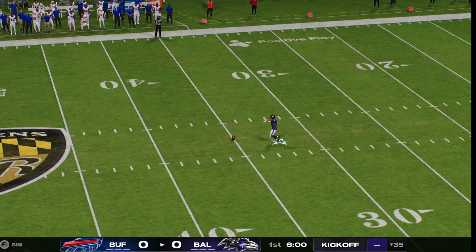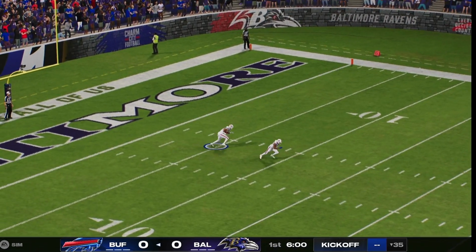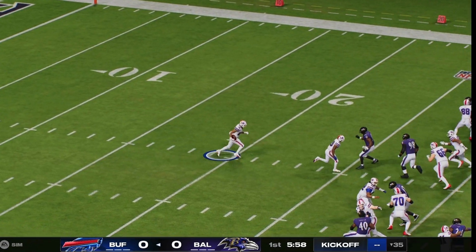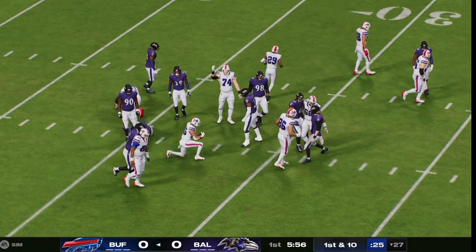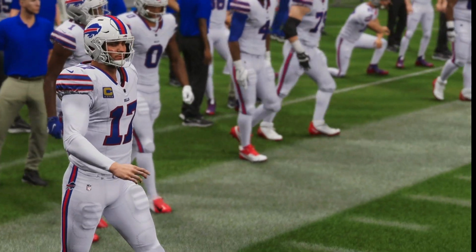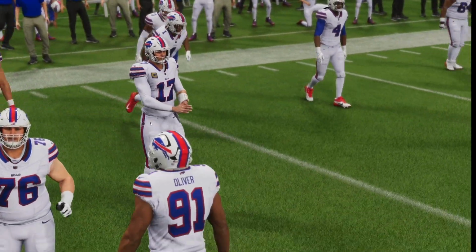Justin Tucker set to boom this one away. And off we go from M&T Bank Stadium. And a decent return out to the 27-yard line. Out comes the offense for the Bills, led by their quarterback at 6'5".